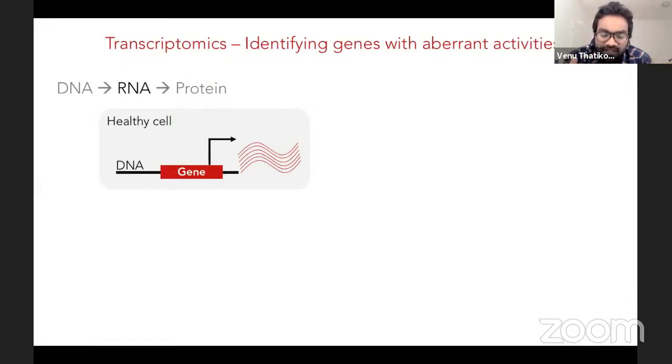These proteins are actually coming from genes. And within genes, you again have very different kinds of locations: intronic regions, exonic regions, UTR regions. But the protein is actually coming from the exonic regions. These exonic regions produce a protein. Just to illustrate, this is the entire DNA, the black line. And in one location, we have a gene here in red. And this gene is expressed a lot in a healthy cell.